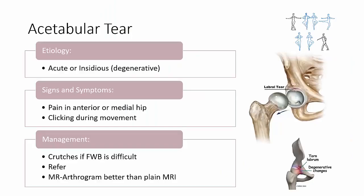An acetabular tear. The acetabular labrum is a ring of cartilage that surrounds the acetabulum of the hip. The anterior portion is most vulnerable when the labrum tears. It provides an articulating surface for the acetabulum, allowing the head of the femur to articulate with the pelvis. It is estimated that 75% of acetabular or labrum tears have an unknown cause.